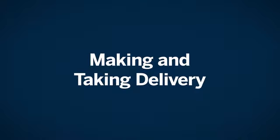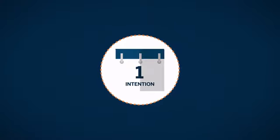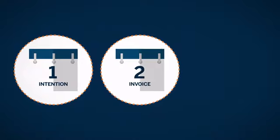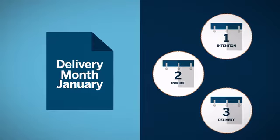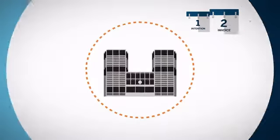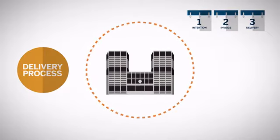Now that physical metal is being catalogued and accounted for by the exchange, how do market participants make or take delivery through a futures contract? The delivery process takes 3 days to complete. The first day is delivery intention day, the second is invoice day, and the third is delivery day. For each of the copper and aluminum futures contracts, delivery can be made on any exchange business day during the specified contract month.